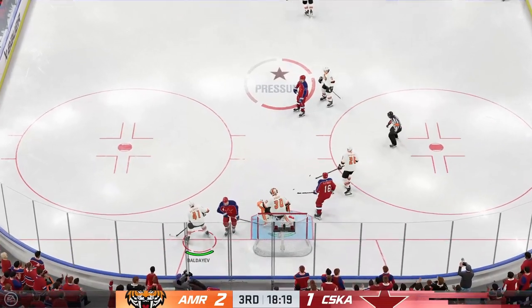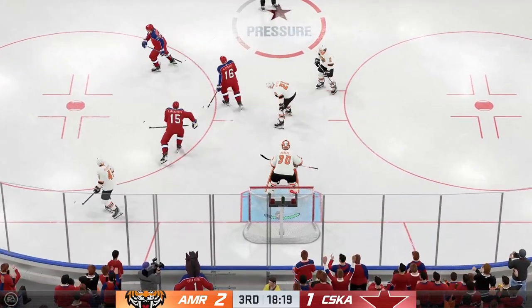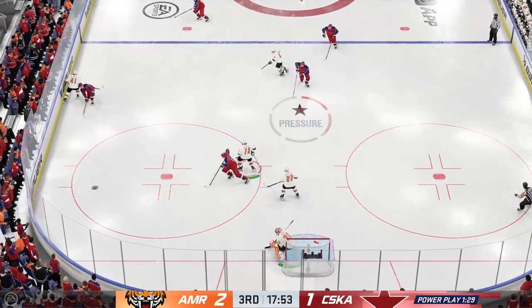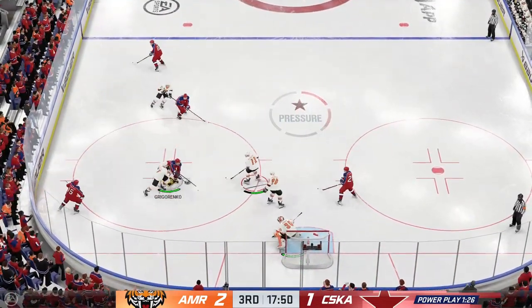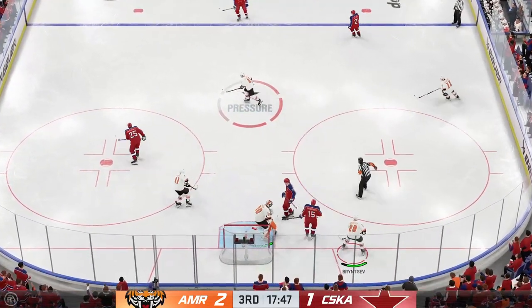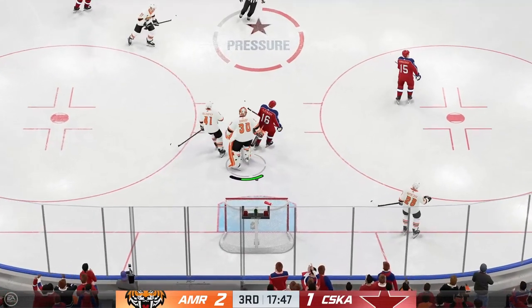Goaltender hangs on for the whistle. A great goaltender is not giving up second shot opportunities, and he's playing the rebounds to the corner. He does an excellent job here. Puts it on net, and he comes up with it. In front of the net, the goaltender covers up for a whistle on the play.